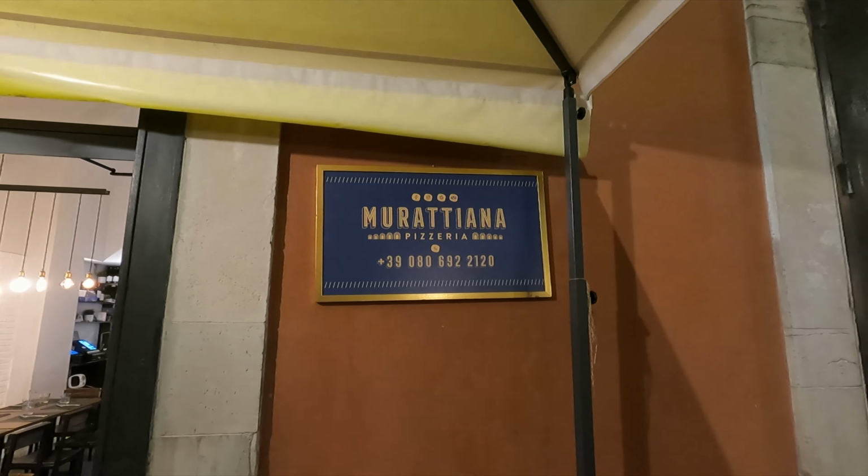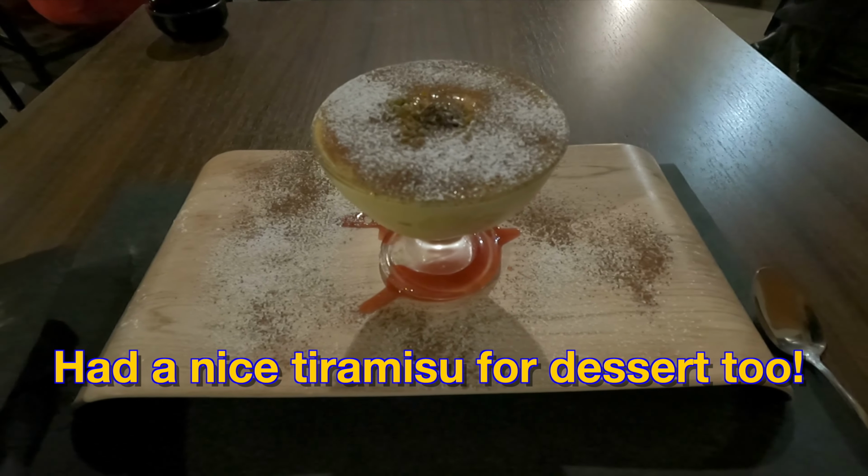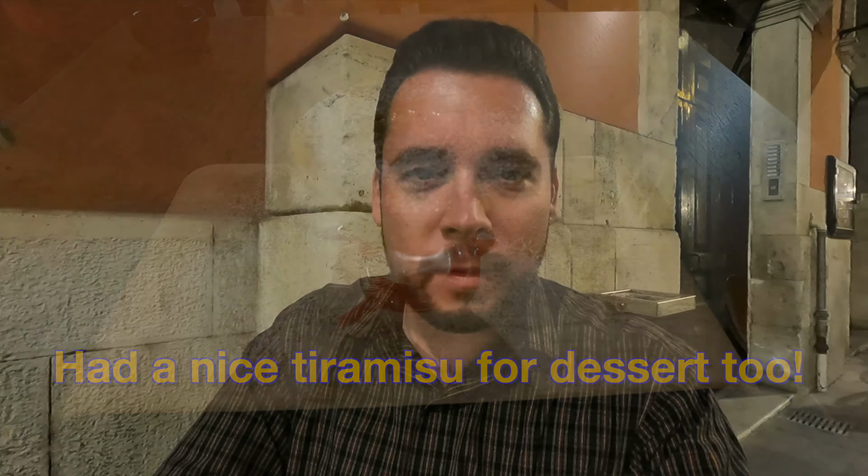And a nice end to the day with nice pizza and beer at a restaurant called Murattiana. This was recommended to me by my apartment host here in Bari. So I'm going to dig in now and say goodbye to you guys from Bari.